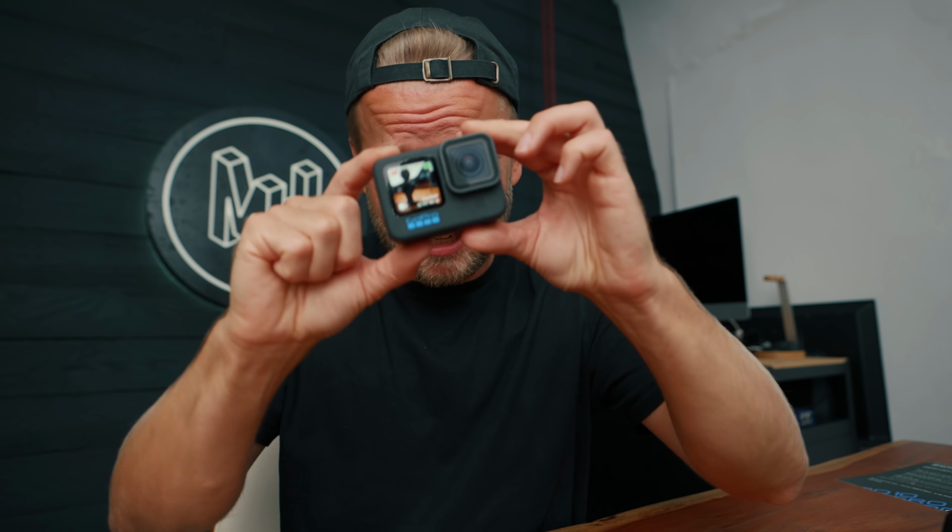On top of that, new HyperSmooth 4.0, which is gonna be better stabilization. And they're saying they made the horizon leveling, when you're shaking it like this, better from 27 to 45 degrees. So you can go 45 degrees without you noticing. Apparently the stabilization is really good.